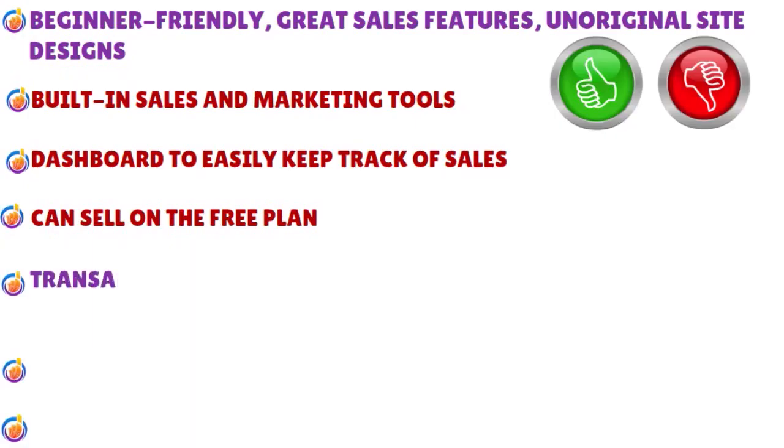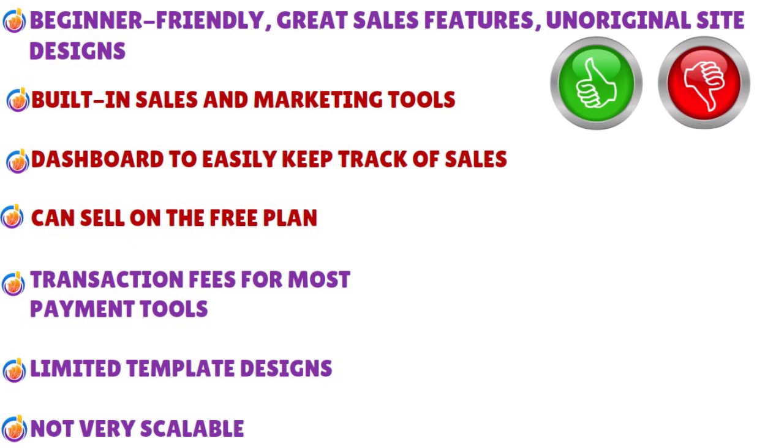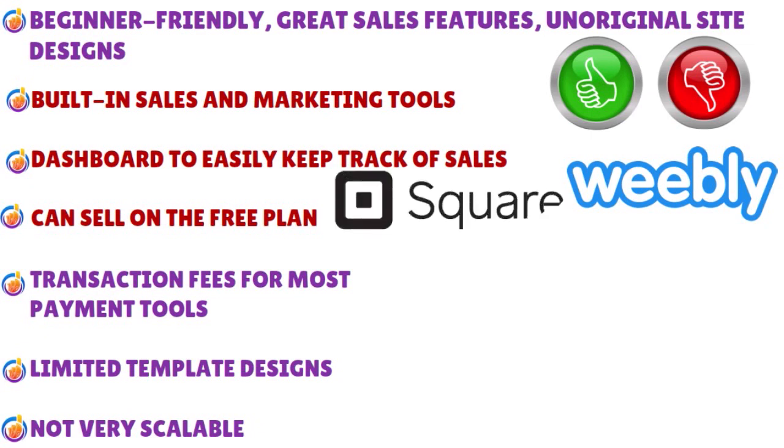What about the cons here? Well, you do have transaction fees for most payment tools. You have limited template designs, and Square Online right now is not very scalable. So this is the one problem that they have to actually fix. But Square Online is like a synthesis of Weebly's simple website builder and Square's powerful e-commerce tools. By the way, Weebly is owned by Square Online. Okay, so Square Online is very similar to Weebly in a lot of parts.